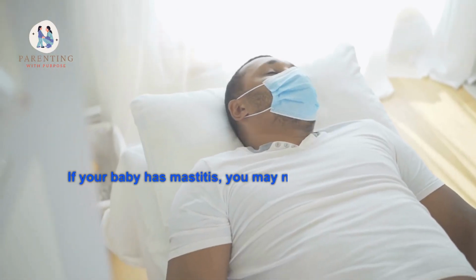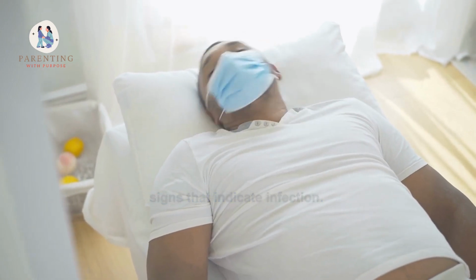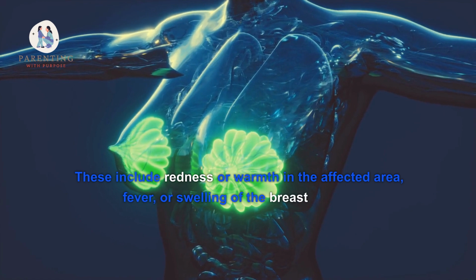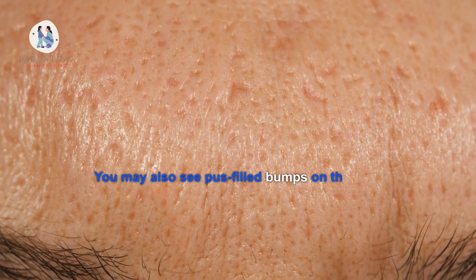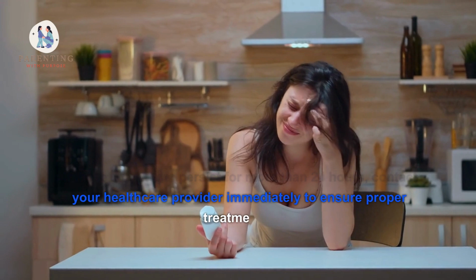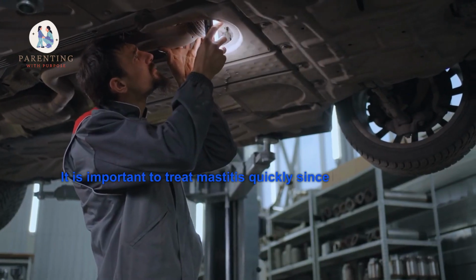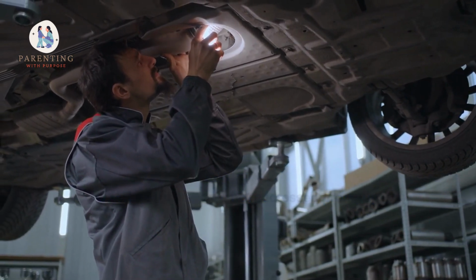If your baby has mastitis, you may notice some physical signs that indicate infection. These include redness or warmth in the affected area, fever, or swelling of the breast tissue. You may also see pus-filled bumps on the skin. If these symptoms persist for more than 24 hours, contact your healthcare provider immediately to ensure proper treatment. It is important to treat mastitis quickly since it can become a serious condition if not addressed promptly.